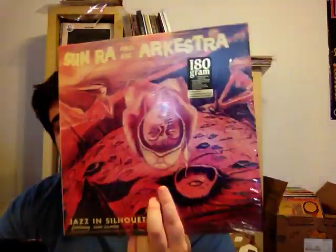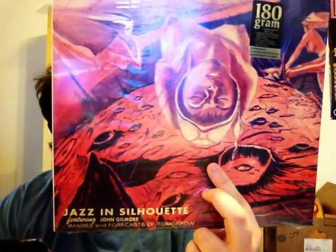Next one I got was also a gift for my birthday. This is Sun Ra and his orchestra. This is Jazz in Silhouette. This is the 180 gram reissue, and this is phenomenal. This is the Saturn reissue.